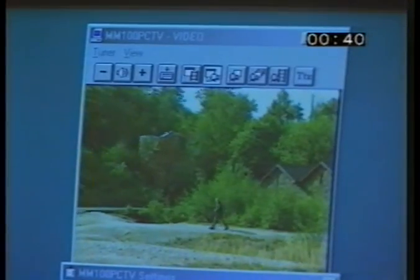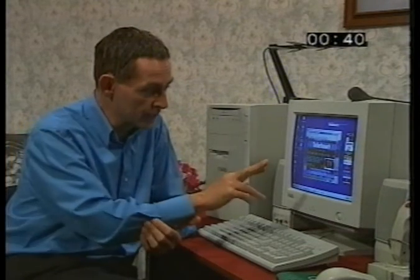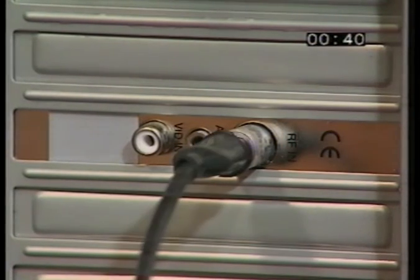The PC-TV system, if it's fitted, is completely separate from the video phone. It lets you watch television and view teletext from your desktop. You can also capture images from television or a video recorder. PC-TV works via a card in the PC. You can see the back of it here. It has a standard RF socket, which is used to plug in a TV aerial or a video cassette recorder.